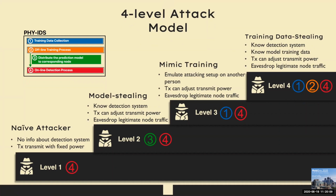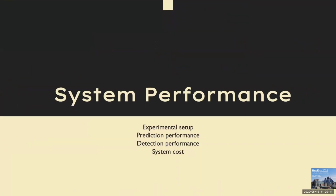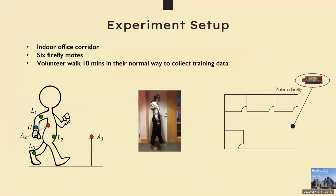And after we introduce the basic content, I will go directly to the evaluation part. So first, I will introduce our experiment setup. We tried several environments. Here we only show the most challenging one, which is an indoor office environment with regular furniture and a lively wireless environment, by which I mean Wi-Fi and Bluetooth signals also coexist in this 2.4 gigahertz band.